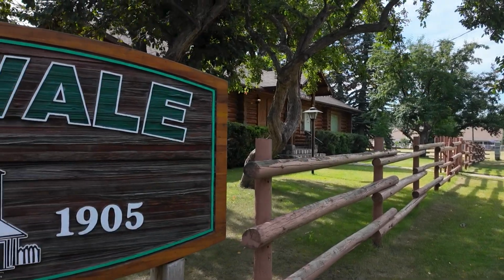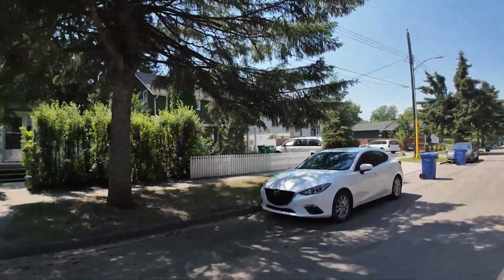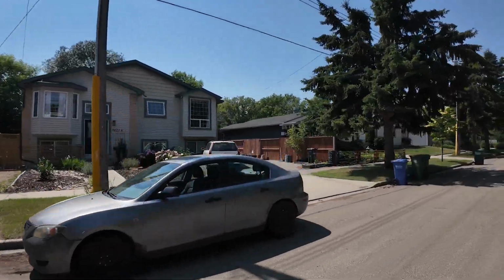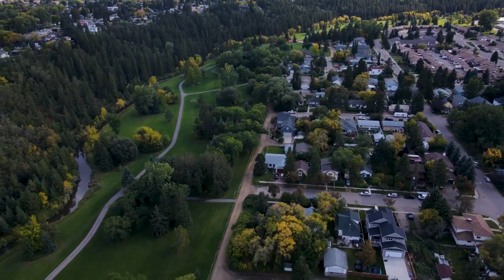Now, this neighborhood is one of the older neighborhoods within Red Deer. You can find homes all the way back to as far as the late 1800s and all the way up through the 1900s. You see some new builds in there. They've taken the old houses down and rebuilt some new builds on the lot. So it is a neighborhood that has a ton of character.